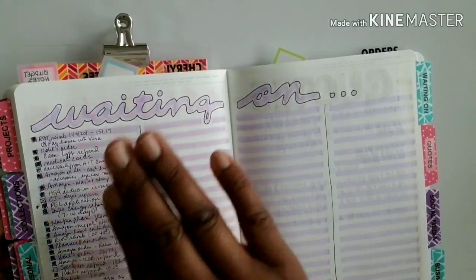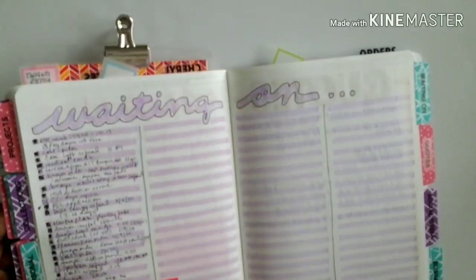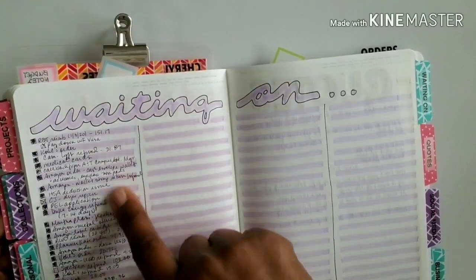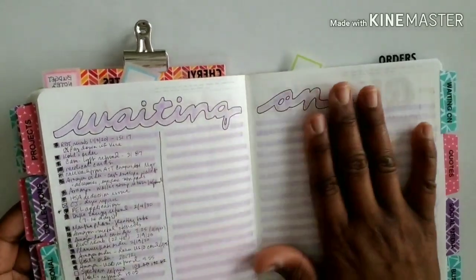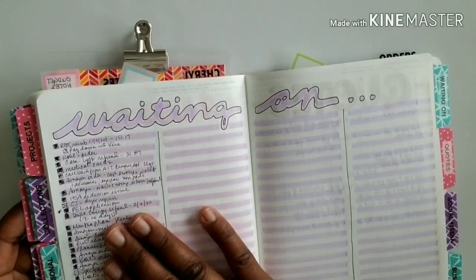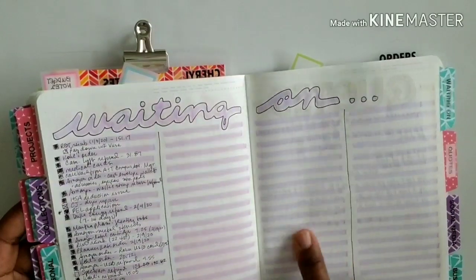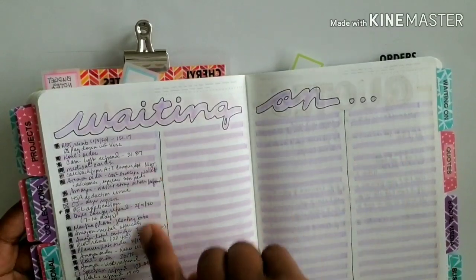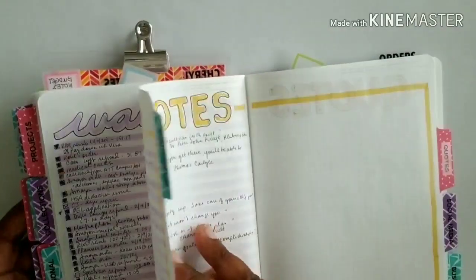And I mentioned this earlier, my waiting on section. I put lots of things here. If I ordered something, I'm waiting on a package, I put it here. If I'm waiting on a refund for something I've returned, I put it here. If I've contacted somebody and I'm waiting to hear back from them, I put it in my waiting on section, because when I'm planning my week, as part of my planning routine, I come back and I look at this section, and anything that is relevant to the week that I'm planning, then I know I need to put it in my weekly plans, that I'm waiting on this or that, or this person or that person. So that's my waiting on section.